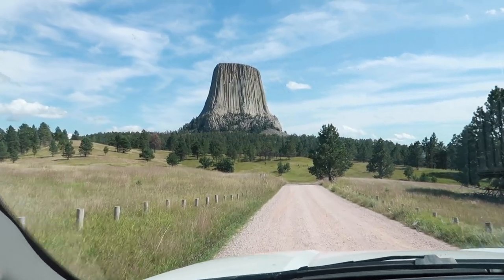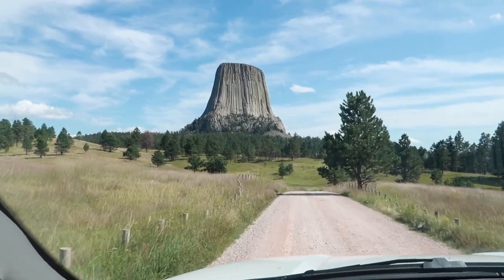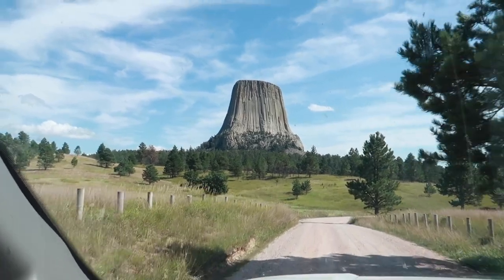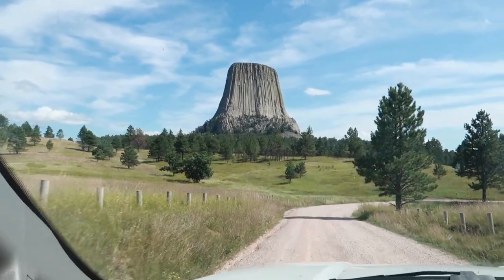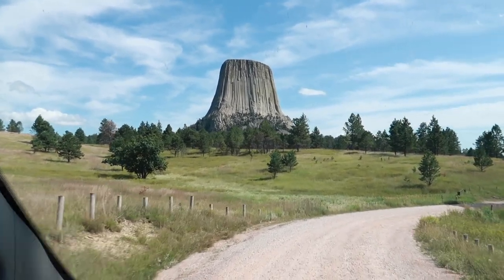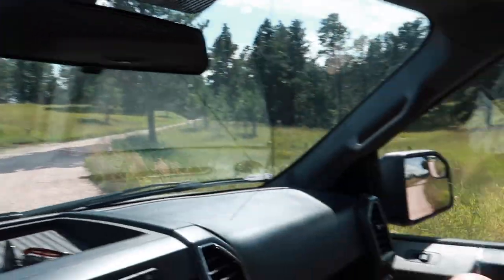This little scenic route here was definitely worth it coming off on the side. It's a little tiny sign. I don't think most people see it, and it's dirt, so they probably don't come this way, but the road less traveled, often worth it. That's the best view we've had. That is the best view. This is a pretty good view, too.